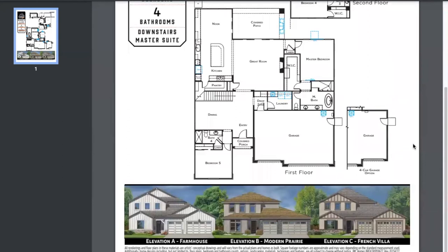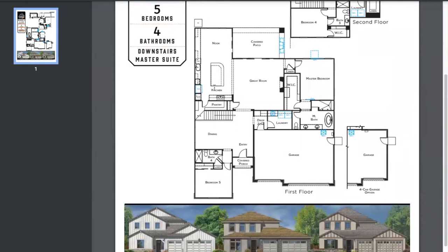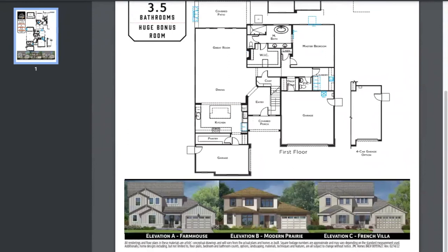And I just want to point out too, if you can see this right here, that's actually the island. So JMC Homes have large islands and they're beautiful. So, definitely check them out.